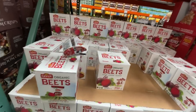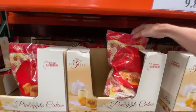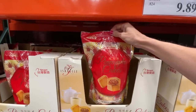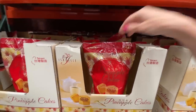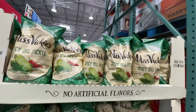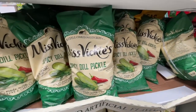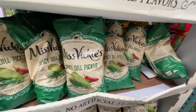$7.50. Beets. I saw this out of the corner of my eye. Pineapple cakes. These look interesting. Around $10 for these. Wow, they're still here. How? And they're on sale. $5.49, normally $7. Why? These are the best chips you'll ever eat in your entire life.